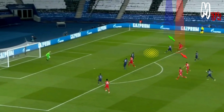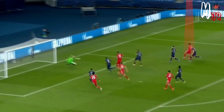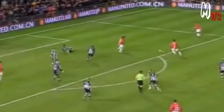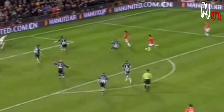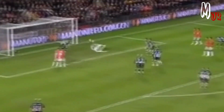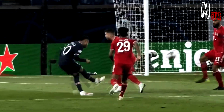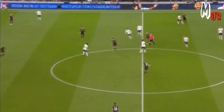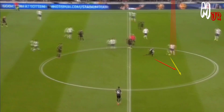Here Sané fakes the idea of cutting inside and shooting with his left, as it was more obvious, and tried to shoot with his weak foot instead. These fake movements will allow you to create more spaces for yourself in general, whether you want to shoot, cross, or even just move forward towards the space. Remember that the more you train on these moves, the more you perform them on the pitch.